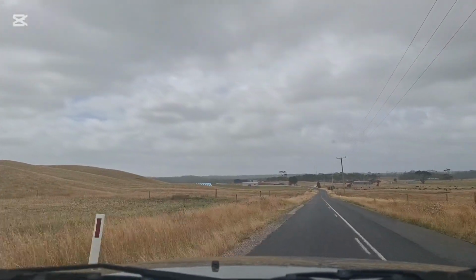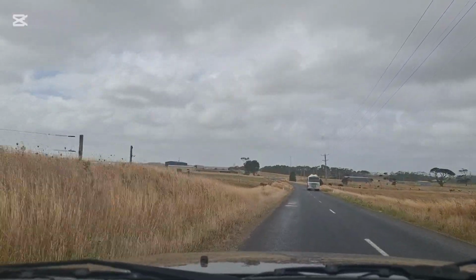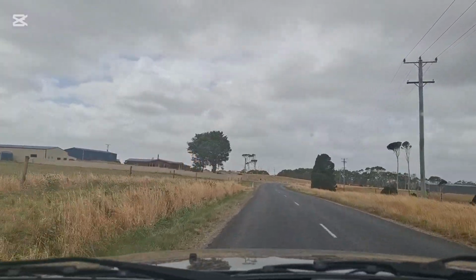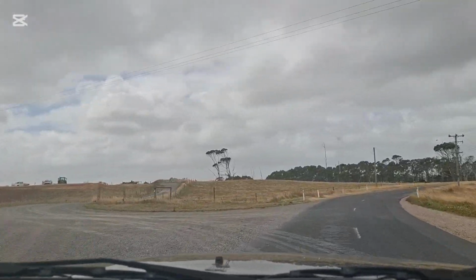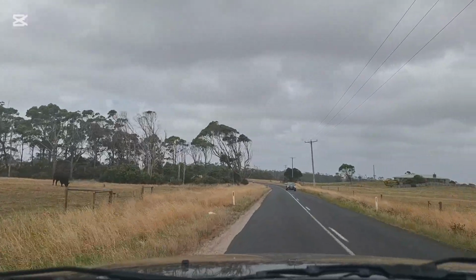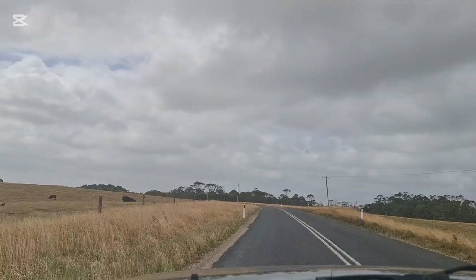Oh, here comes a gas tanker by the look of it, isn't it? Could have been a fuel truck actually. One of the farms. You can see there's like another house, farmer's house here on the right. Over that way. Very sparingly along here, out this way up the island. Very rural.